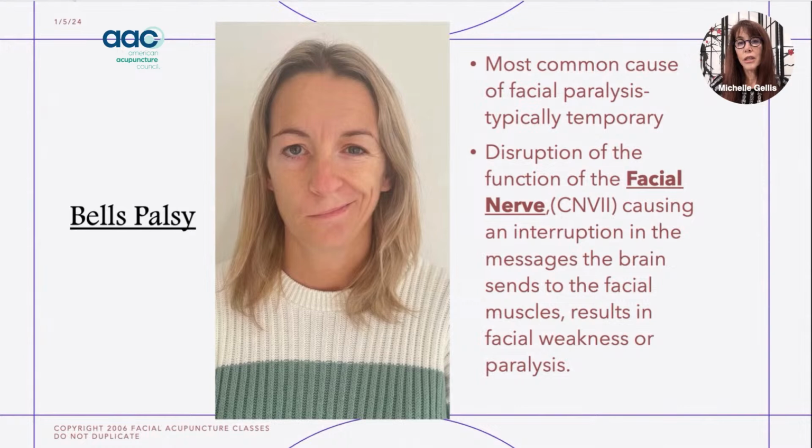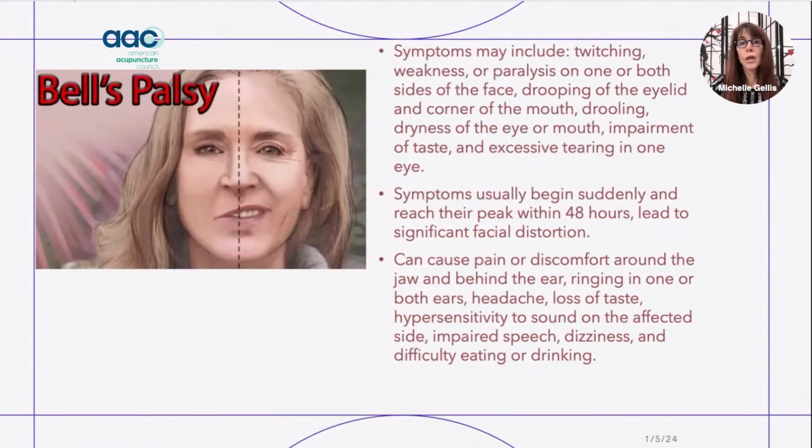Bell's palsy is the most common cause of facial paralysis that you will typically see in your treatment room. It's a disruption of the facial nerves, and it can result in facial paralysis, weakness, drooping, inability to keep the eyelid open or closed. Patients can get unusual taste sensations, hearing loss, ear pain, and normally the symptoms get to their peak within 48 hours and can last for several weeks up through a lifetime.